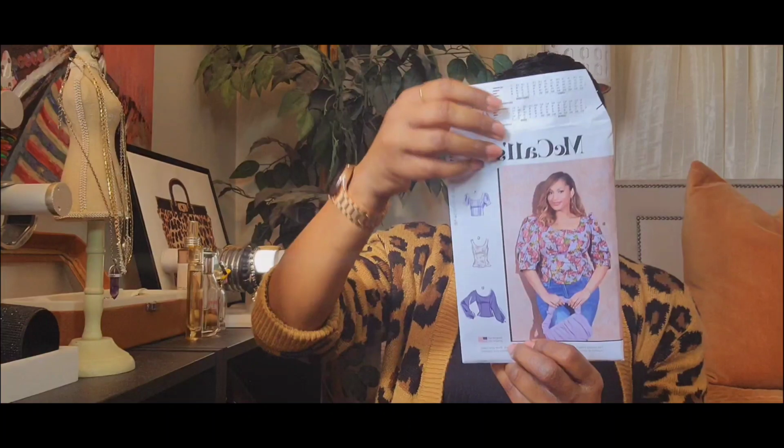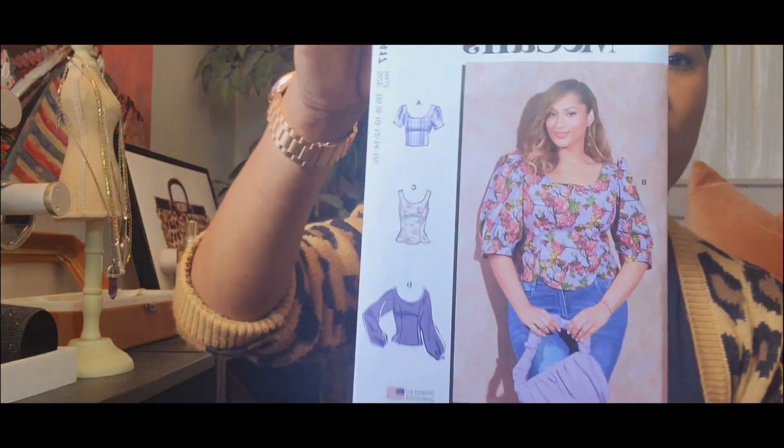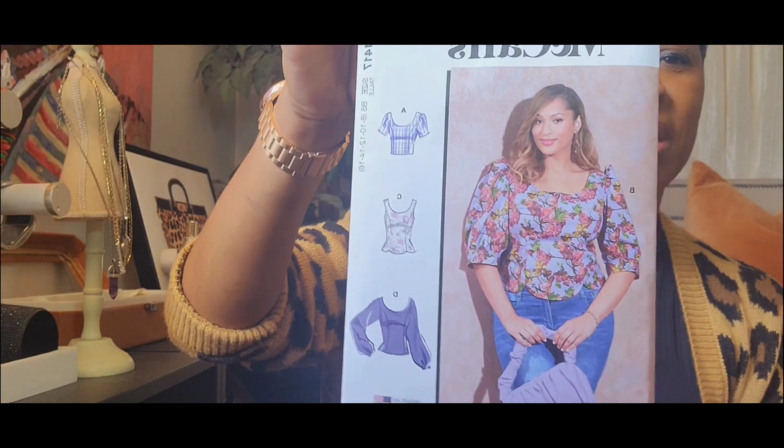And this is McCall's 8255. This is one of the newer patterns. Really, really nice. This, like I said, was on my list. I had to grab this. But this is so cute.